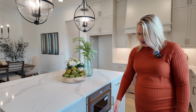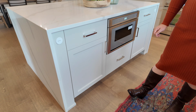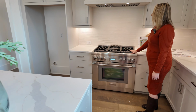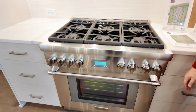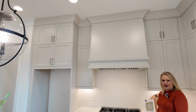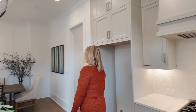They've got soft close cabinets too, which I like. Yeah, that's very nice. There's that microwave Steph was talking about. They have Thermador appliances in here. Got a beautiful range with your vent hood. Yeah, 6 gas burner. It's a really nice vent hood. It is. No pot filler though. Yeah, that's my only thing. You would use the pot filler? I would absolutely use the pot filler.